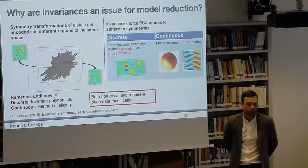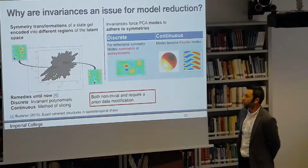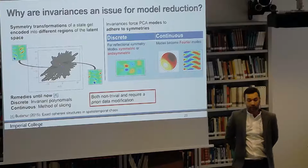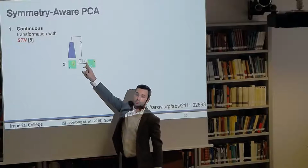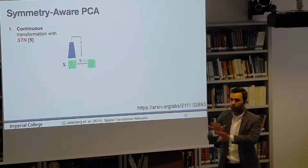So there are different solutions proposed to that. One of them for continuous directions comes from particle physics, and this is the method of slicing. There are also invariant polynomials for discrete symmetries, but this one is not straightforward at all, either to come up with or to implement. And both of these methods require a data modification that is not trivial. So what Simon did, he came up with this really smart framework for how to impose invariance in a proper orthogonal decomposition method. If you have a continuous direction, you can discover the optimal shift operator and the optimal shift for each snapshot that you have, to translate all your snapshots such that they become aligned over the full data set. So this is for the continuous symmetries.